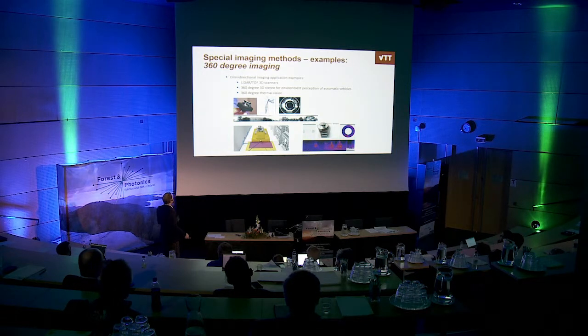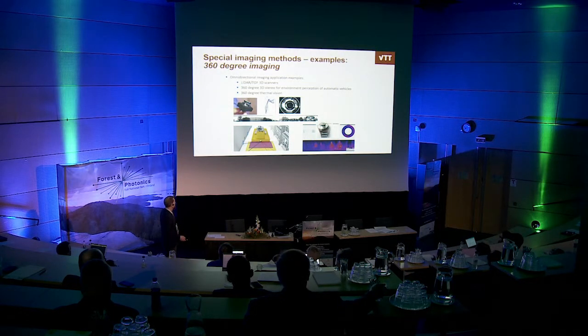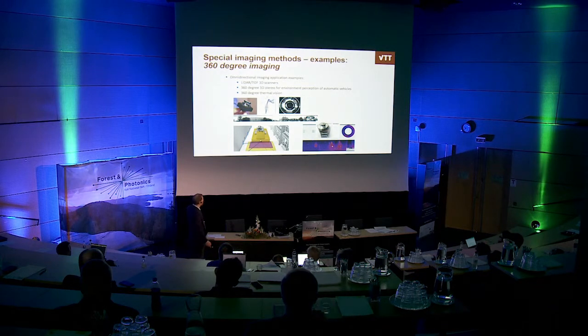Also, we've been doing optics for omnidirectional imaging, and the applications range from 3D scanners and 3D imaging to 3D stereo vision for environment perception for automatic vehicles. And quite lately we also did omni optics for the thermal range. The applications lie mostly in security here.